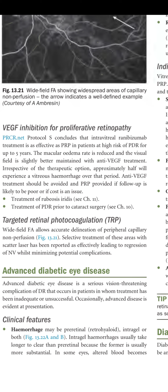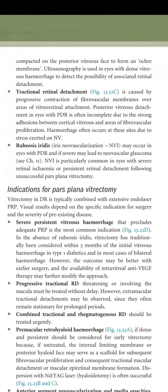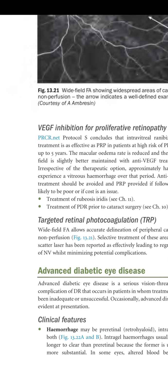In some eyes, altered blood becomes compacted on the posterior vitreous face to form an ochre membrane. Ultrasonography is used in eyes with dense vitreous hemorrhage to detect the possibility of an associated retinal detachment.